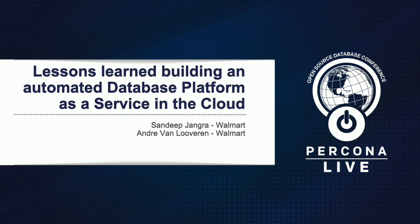Do you ever wonder what happens behind the scenes when you deploy your database in the cloud? What goes in to keep these systems up and running so that you, as an application developer, can focus on writing bug-free code? At Walmart, we had the opportunity to create this system from scratch, from the ground up.